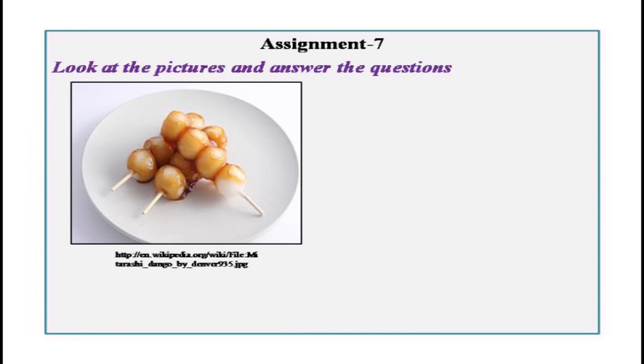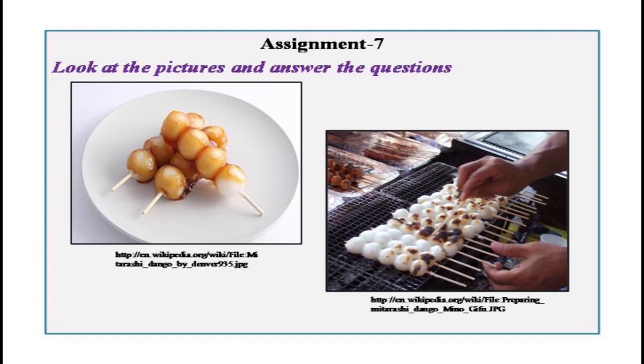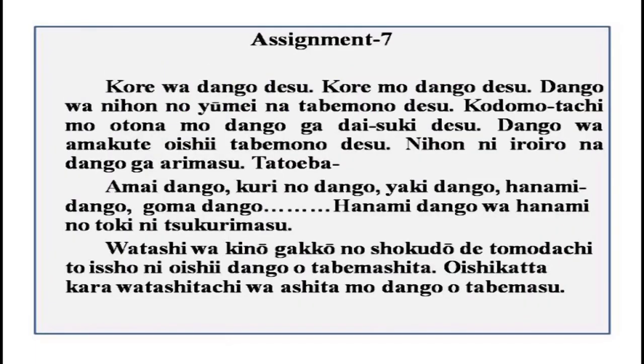We have another assignment for you. Look at the pictures and answer the questions. This is something you have done when we did hanami. If you remember, this is called dango. This was a listening comprehension for you. There is one kind of dango here on the plate, and there is another kind of dango which is being roasted. Dango is made out of rice, sticky rice, and over here it is salty. So, this was the passage that I had read out to you. You can read it now.